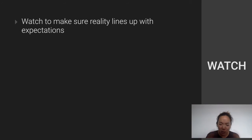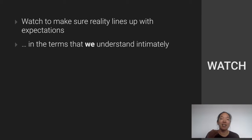So when I think about this watching step, first, it's all about watching to make sure that reality lines up with expectations. The same way that you do when you write a test that you want to reinforce with CI, you really want to make sure that, hey, in production, I expect this thing to happen. Let's make sure it's actually happening. But doing it in the terms that we, software developers, understand intimately.